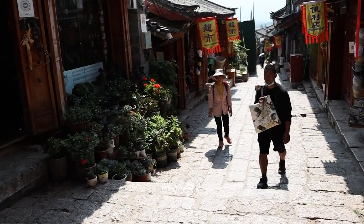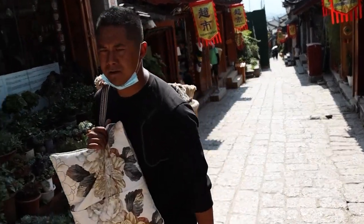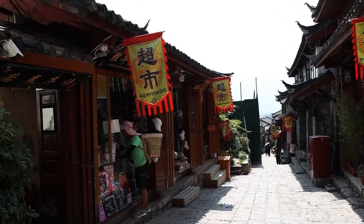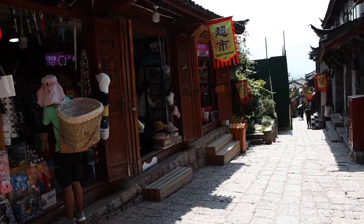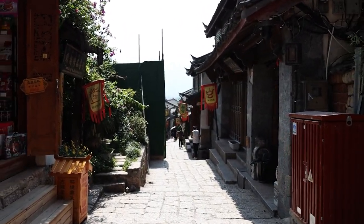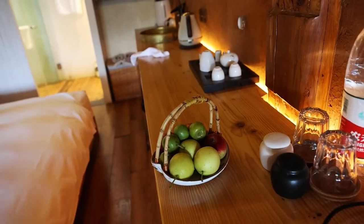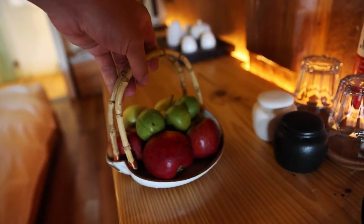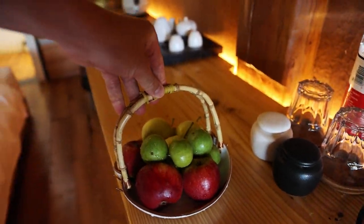It's interesting you have all these people carrying their things back here up the mountain on their backs. Very traditional and very functional as well. I think people walk up to the village from down there. Very nice, traditional way. Now I get back to the hotel and they gave me this nice little fruit basket. Definitely really nice service. It's gonna be a good day, that's for sure.